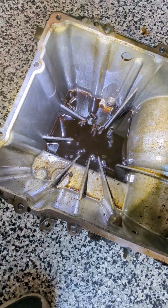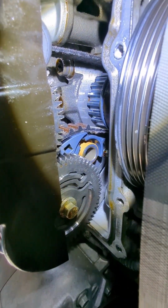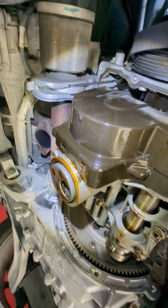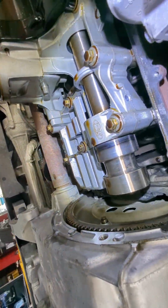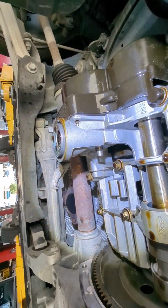These are all the teeth off of that belt. That's the tensioner right there. That's the rest of the belt. And there's some more teeth in the oil pump pickup. And as a result of all that, anything that needed oil wasn't getting it. So it ends up taking out everything.